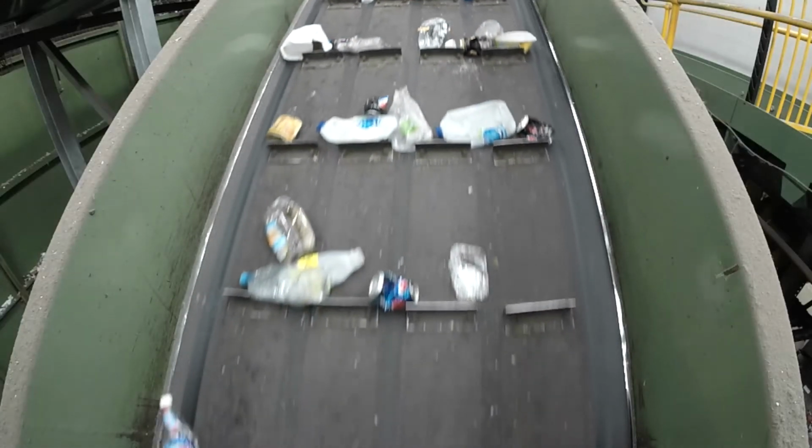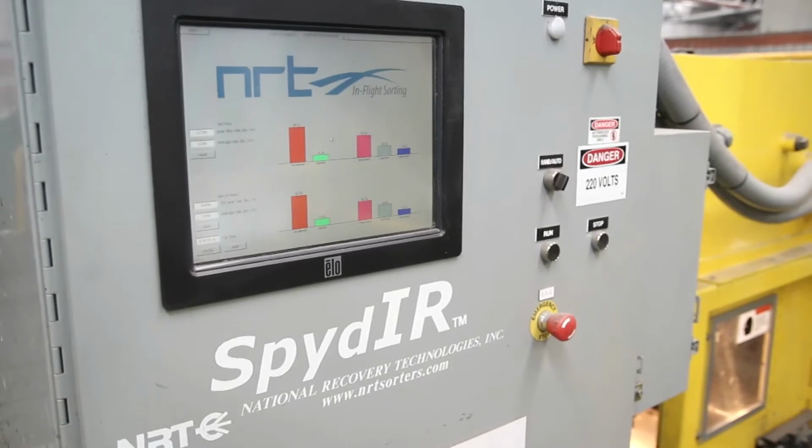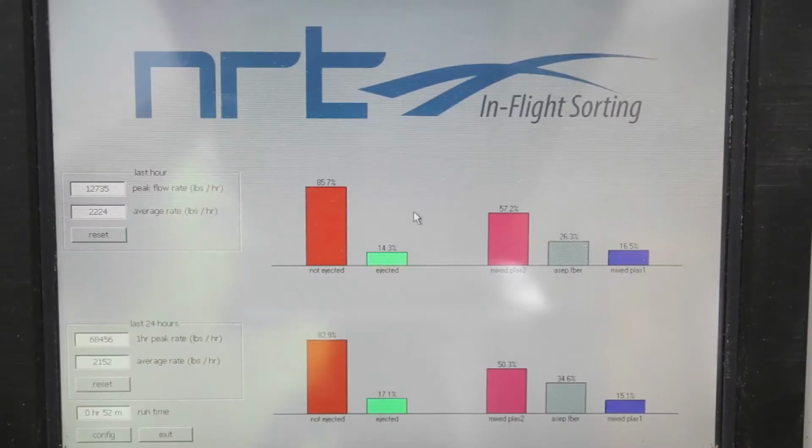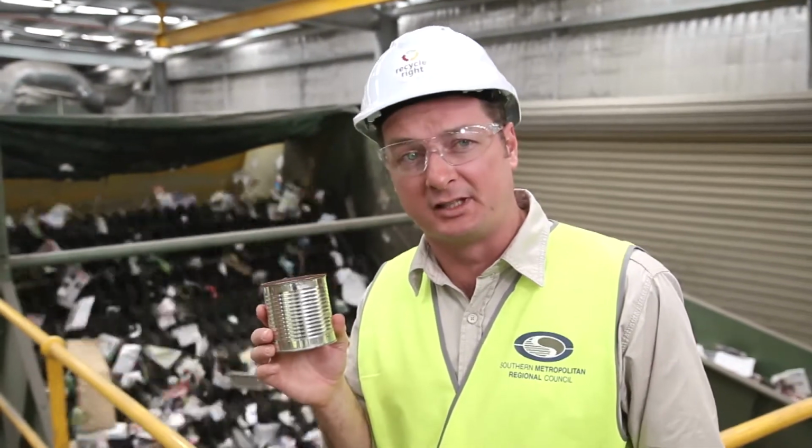Before the rest of the waste can be recycled, sorters make sure all paper, card and glass has been removed. Then it's the job of some pretty high-tech machinery to sort out the rest. Steel, like this can, is easily separated because it's magnetic, but plastic's harder to deal with.